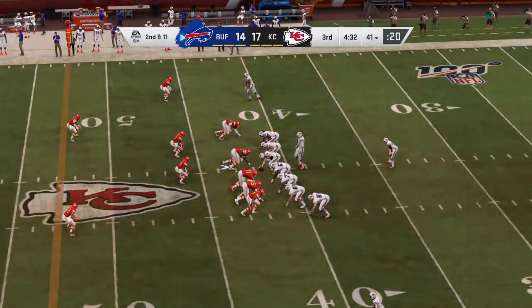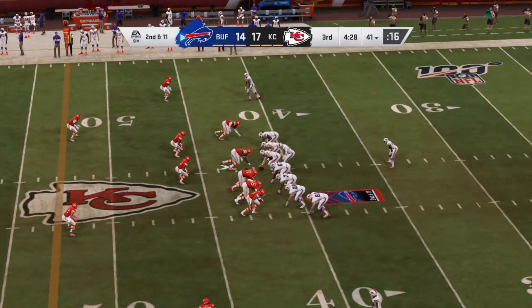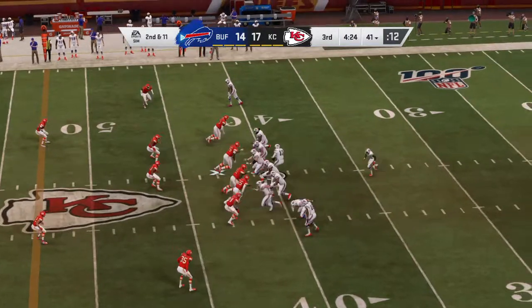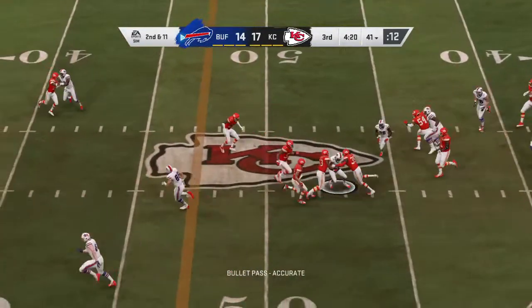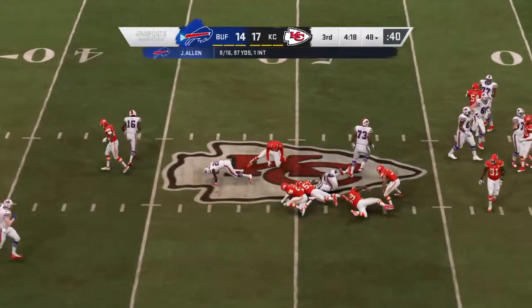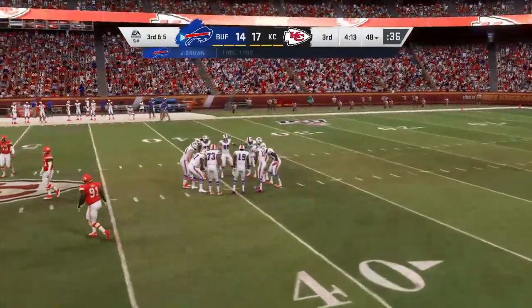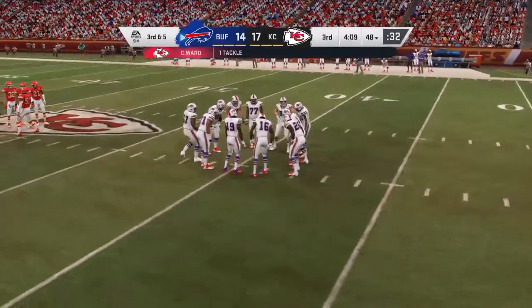That's 319. Mike, number 53. Mike, 53. That's going to be a long day. On 2nd and 11 now. Allen, and that's complete to Brown. The reception good for 7. 7-yard gain on the play. And it's 3rd down.